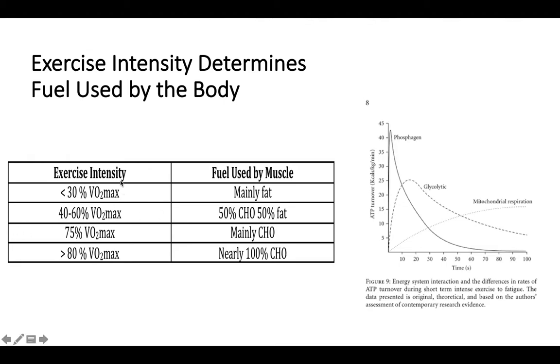So we look at exercise intensity over here on the left-hand column based off of this value called VO2 max. VO2 max is basically a measurement of how hard you're breathing. So, an easy rule of thumb is the harder you're breathing, so you're huffing and puffing, the higher intensity it is, right? So, to give an example here, exercise intensity of less than 30% VO2 max, this would be like a leisure walk along the beach. Whereas exercise intensity over 80% VO2 max, this is going to be an all-out 30-second sprint, right? So you are just huffing and puffing.